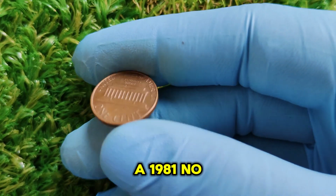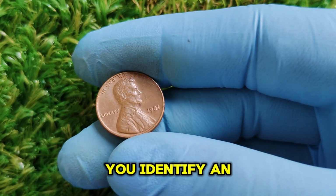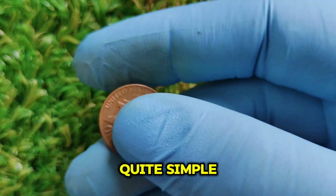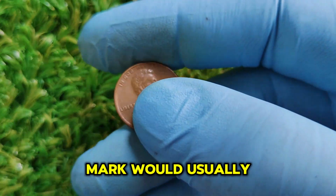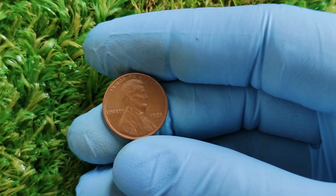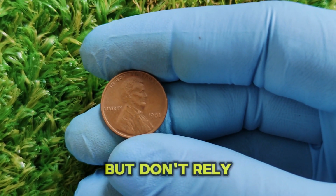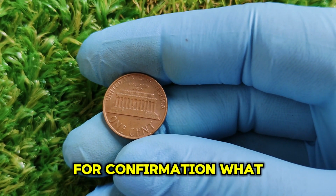How to spot a 1981 no-mint mark penny? Now, how can you identify an authentic 1981 no-mint mark penny? It's actually quite simple. Take a look at the reverse side of the coin, where the mint mark would usually appear. If you see no P, D, or S, and it's a 1981 penny, you've likely got one of these rare, valuable coins on your hands. But don't rely on the date alone. Always check for the lack of the mint mark for confirmation.